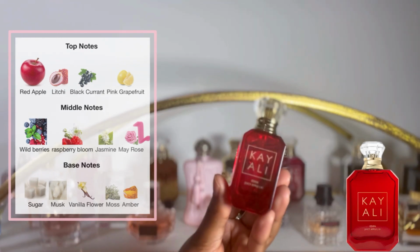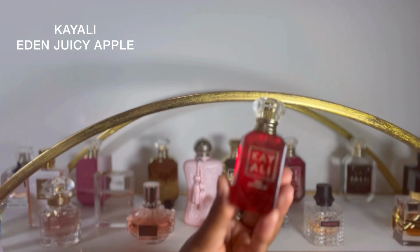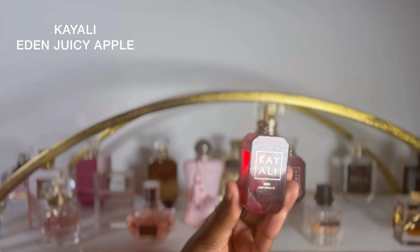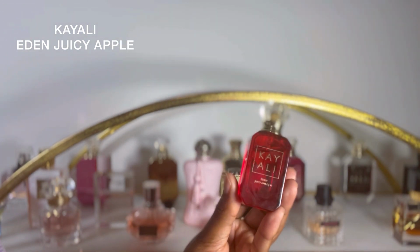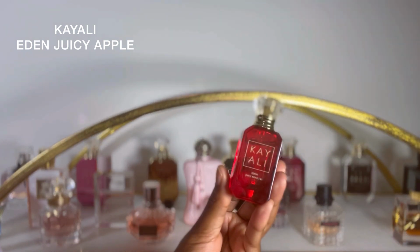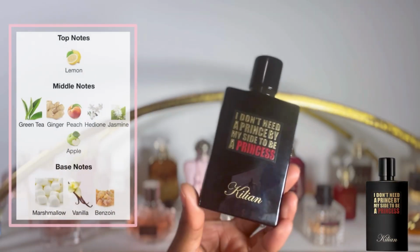If I could compare this to a Bath and Body Works spray, I would say that this reminds me of Winter Candy Apple, but this one is so much better than that. One thing that I don't like about this perfume is that this does not last a long time at all. Princess by Kilian.